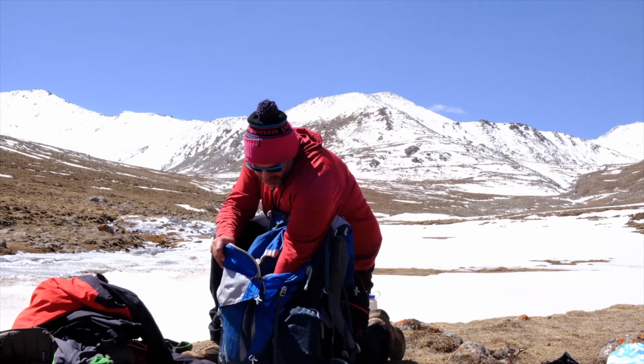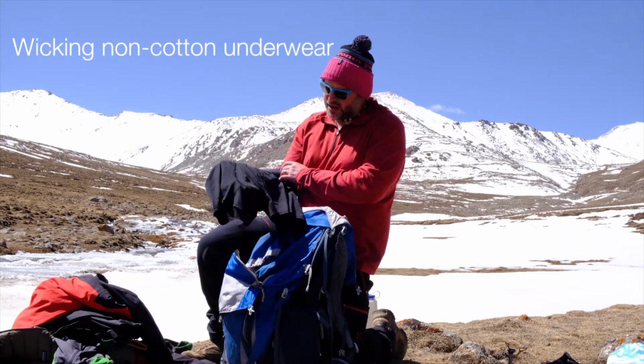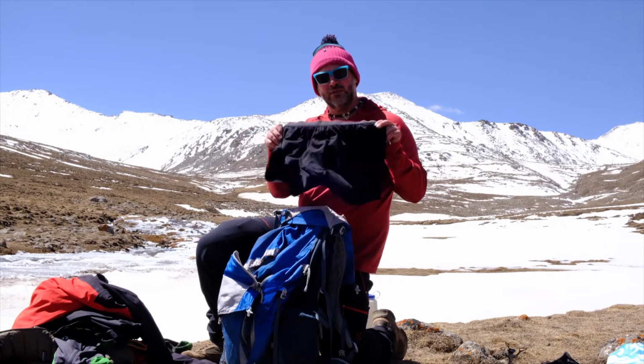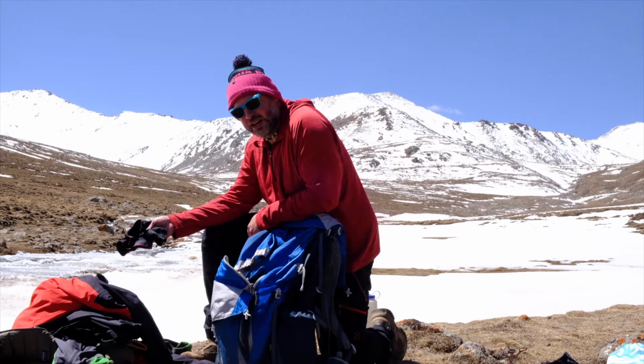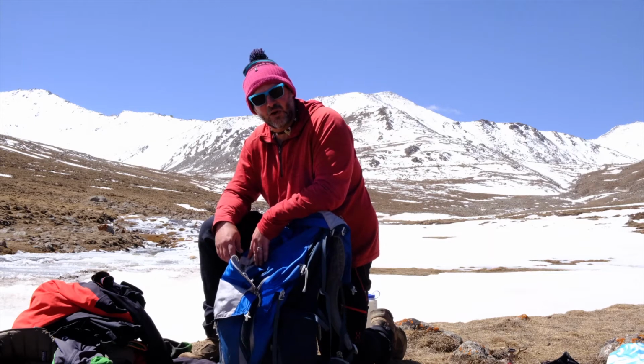Okay? And then make sure you carry some nice wicking underwear. This is going to keep you nice and dry. I would recommend not wearing cotton underwear. You want something like a merino fiber or something like that. Okay? So that is all I have for clothes for 3 days. You can see it's not that much, but the quality is high and it's going to keep me nice and warm and dry.